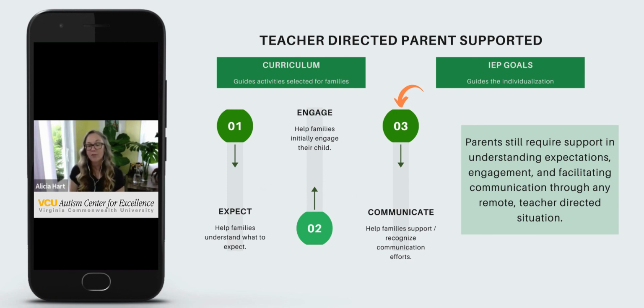And while I was pretty familiar with that at the time and would have been pretty comfortable with some of it, I still would have needed a lot of support. And there are a lot of families out there who are going to need a lot more support and who are going to need information really broken down into things that they can understand and use in these situations to help support their child's communication.